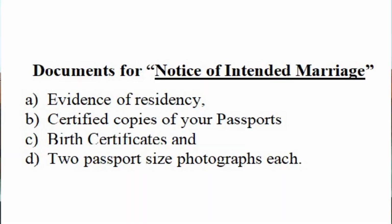Here the term concerned marriage registry office or police station means the office or police station which has jurisdiction over the area or place where the interested parties to marriage have lived for 30 days. Further legal requirement is to submit the notice of intended marriage to the concerned marriage registry office along with evidence of residency that must be of 30 days, certified copies of your passports, birth certificates and 2 passport size photographs each. This legal requirement is only necessary for one of the parties to marriage.